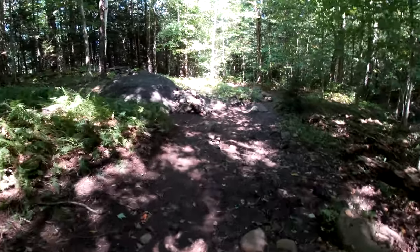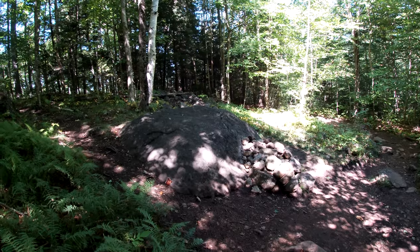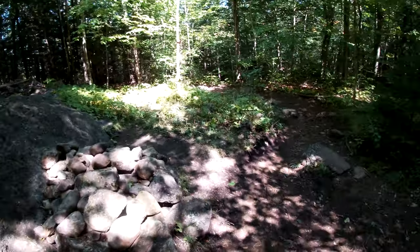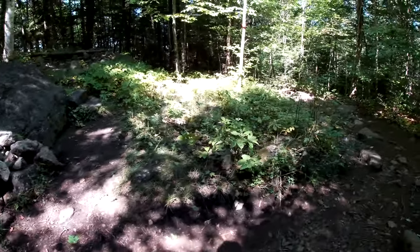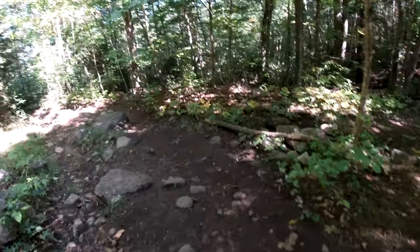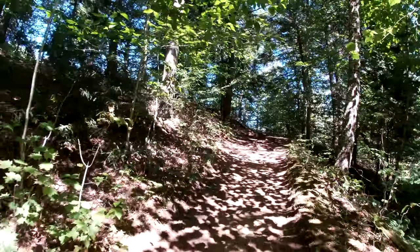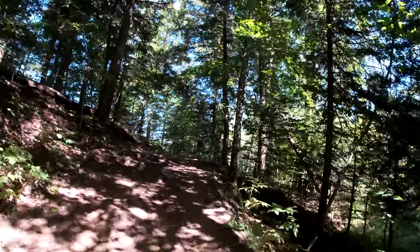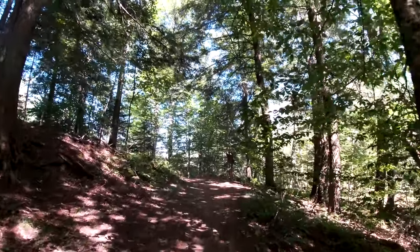All right, back to the little caretaker's cabin spot here. 2 hours and 28 minutes into this hike, so it's 38 minutes to get from the summit back to here. Coming down, took me an hour to get from here to the summit, so a lot quicker coming down. Alrighty, back to the trail register. Awesome hike.